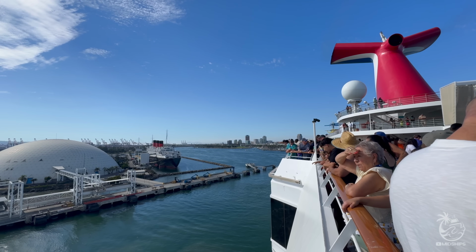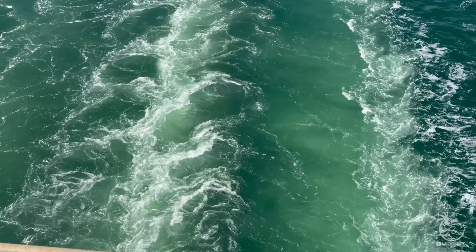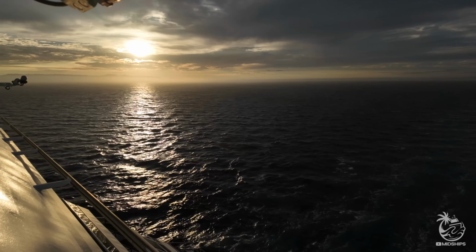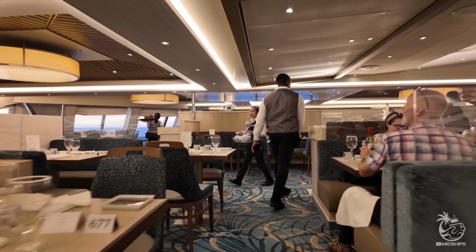We pushed off and started sailing away, bound for Catalina Island, which is one place I cannot wait to tell you a little bit more about. While sailing away, the aft of the ship, right above the Lido deck, is the perfect spot to grab those sail away photos. Later that evening, I ate in the main dining room.